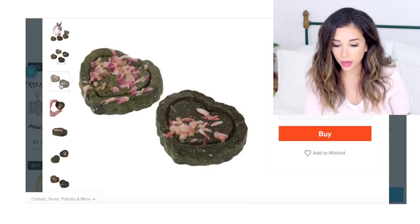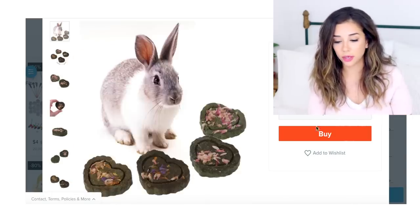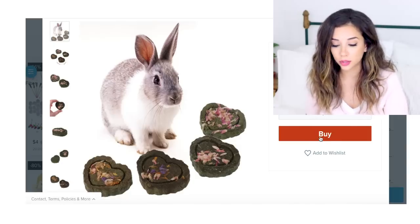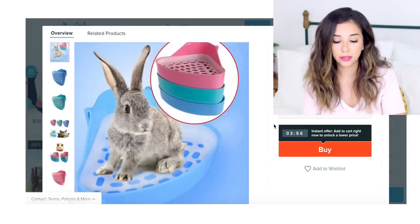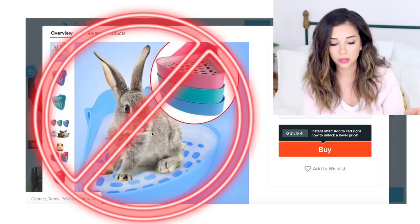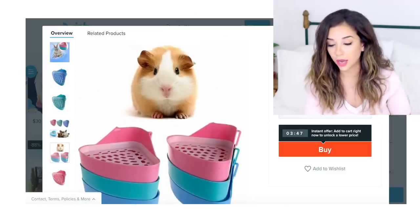Cute. I love it. I guess that's like this big. All right, we're doing it. It's $1. All right, don't buy this litter box for your rabbits. That looks like literally no rabbit is gonna use that. Don't fall for that, guys.